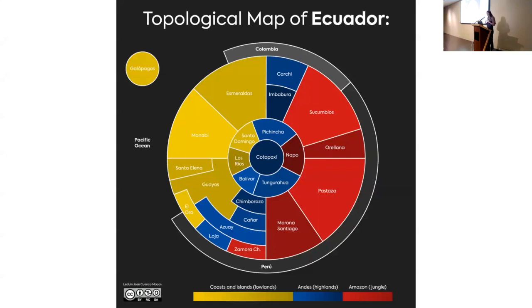So on a topological map, no matter how much you twist or distort or enlarge or shrink any portion of it or the entire thing, the arrangement of the features is always going to remain the same, and that's what it's preserving. So this is a topological map of Ecuador and the provinces within it. The center is the province of Cotopaxi, which you might know because of the volcano. And it's located in north central Ecuador.